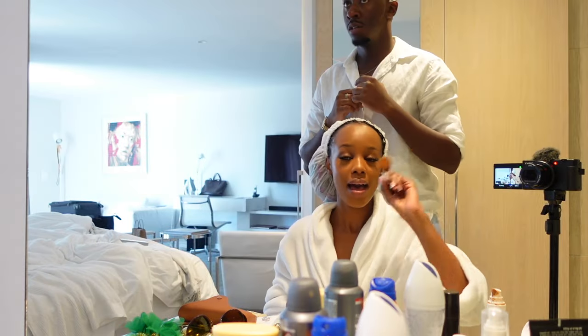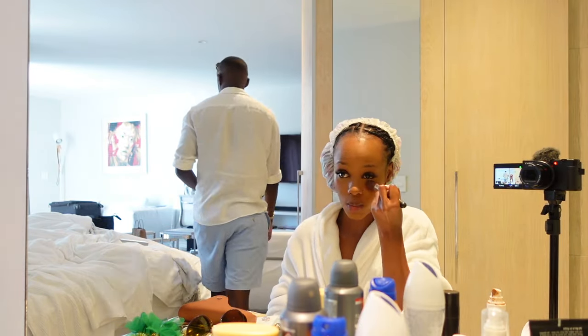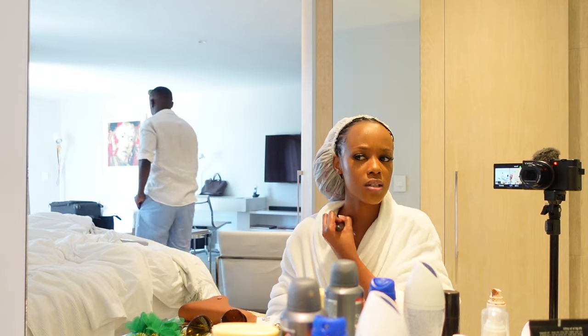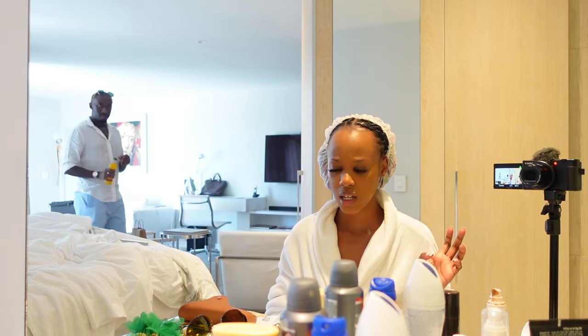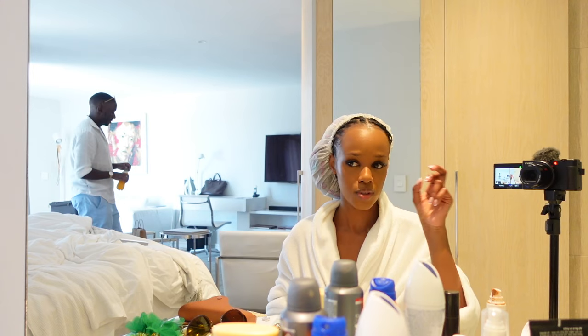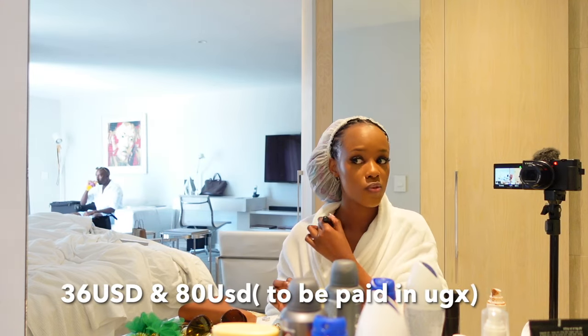They look really nice. Anyways, I was still saying, for the visas, we made two payments. There's a payment that you're supposed to make in dollars and the other is in shillings. I'll just put the details on the screen. I honestly don't remember the exact figures. So that's pretty much for the visas.